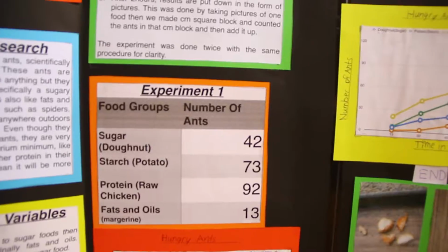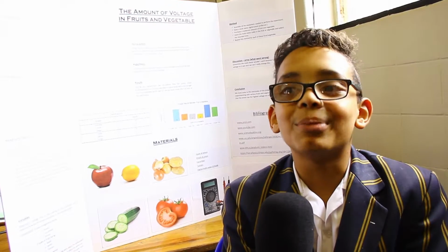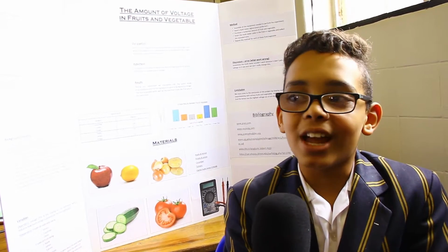We found that the ants were more attracted to the proteins, which was raw chicken, and they were least attracted to margarine, which was the fats and oils. Well, there's been a lot of load shedding in South Africa lately, so we decided if one day there's no lights for a few hours or something, we can use fruits and vegetables to have a bit of light.